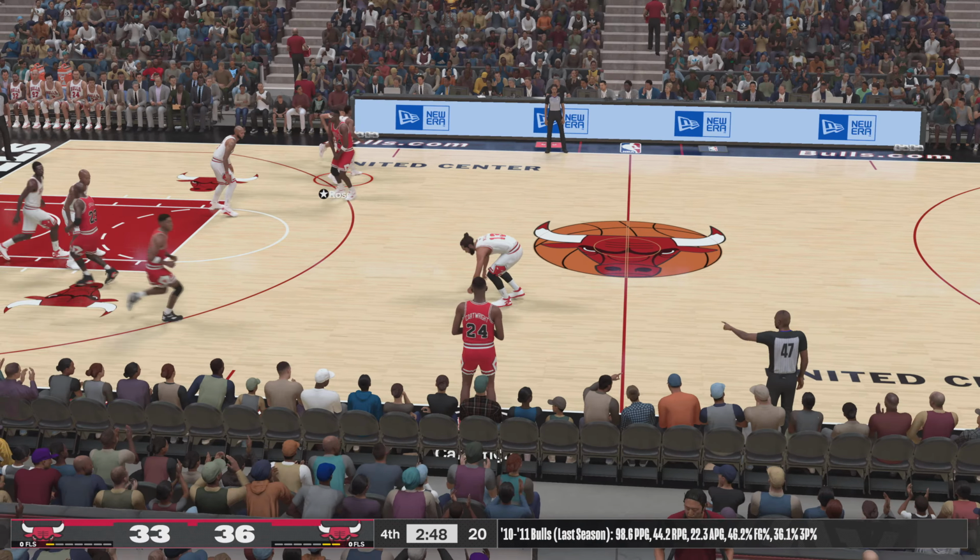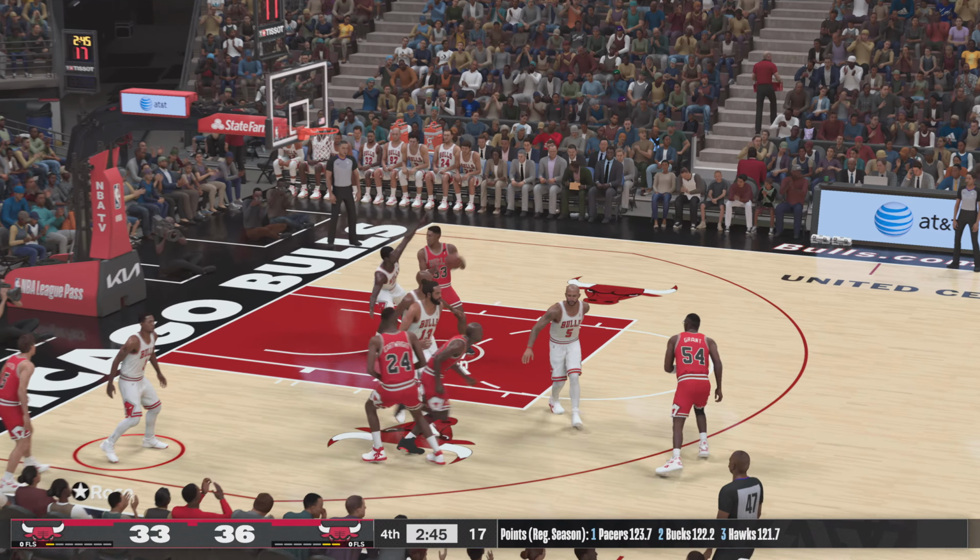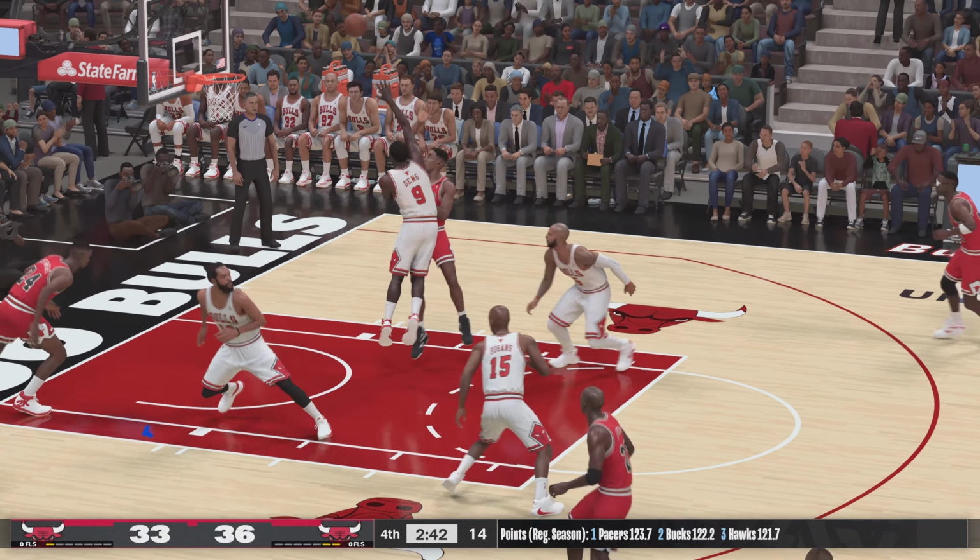So Chicago going with an almost entirely new group here. Cartwright's checked in for Purdue. Grant comes in for Livingston. Scottie Pippen's checked in for Armstrong. And it's Paxson in for Brown.